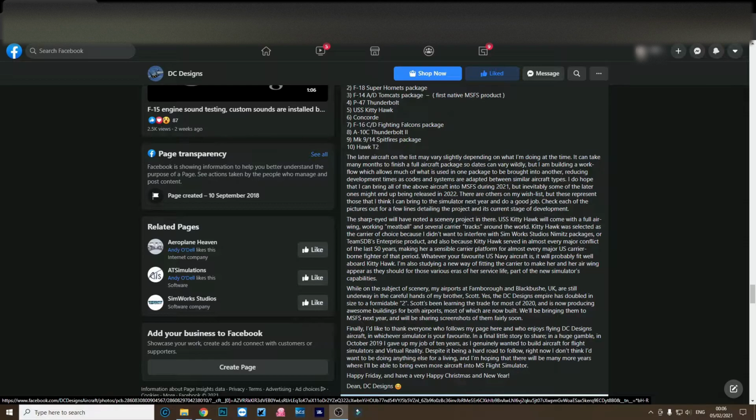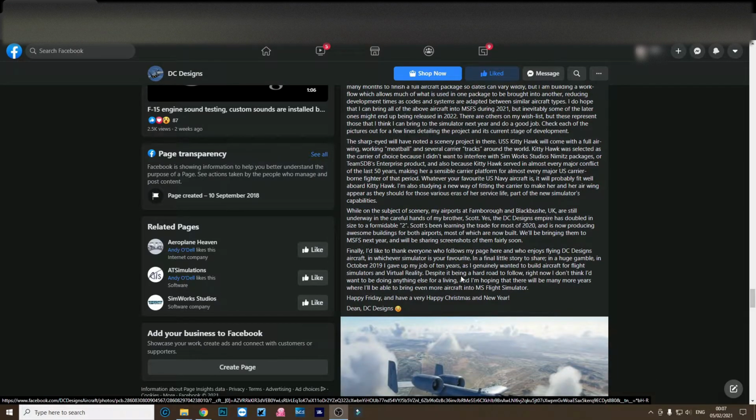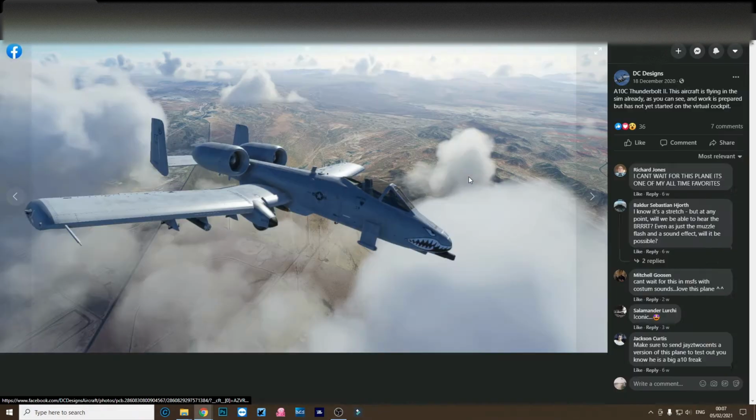The Kitty Hawk was selected as the carrier of choice because I didn't want to interfere with SimWorks Studios' Nimitz packages or Team SDB's enterprise product, and also because Kitty Hawk served in almost every major conflict of the last 50 years, making her a sensible carrier platform for almost every major US carrier-borne fighter of the period. So, yeah, that's DC Designs covered for now.